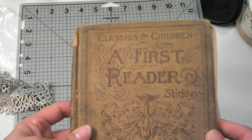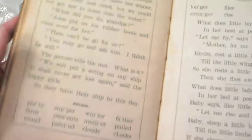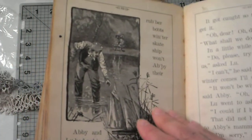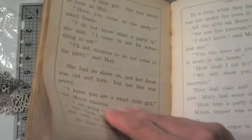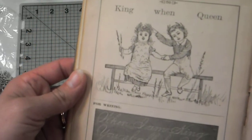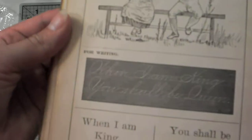Look at this. Classics for Children, a First Reader. Look at that cover. Isn't it fantastic? And let's look on the inside. I love this. How old, and look at these images. And wait, I'll show you my favorite pages like this. King and Queen. When I am king, you shall be queen. That is so cool.